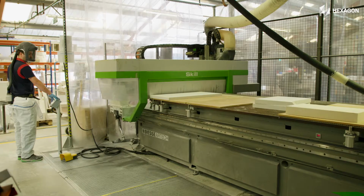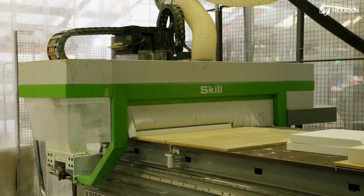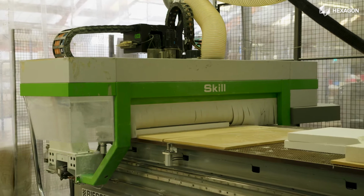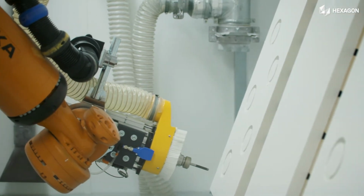From an efficiency point of view, the dated machines that they currently had were a lot slower. Along the way they've lost accuracy, needed more routine maintenance. We could see that robotic arms were actually being used with a routing attachment on the end of them. We started to understand robotics and then quickly decided that's the route we wanted to go down.